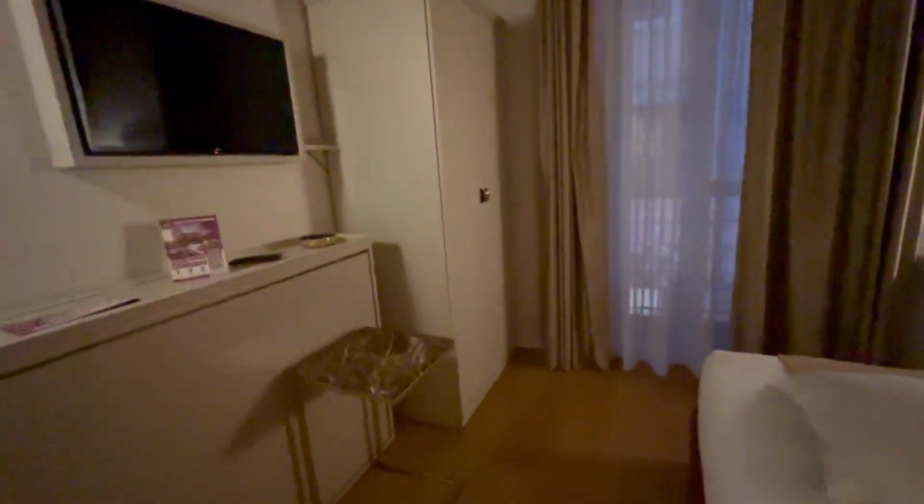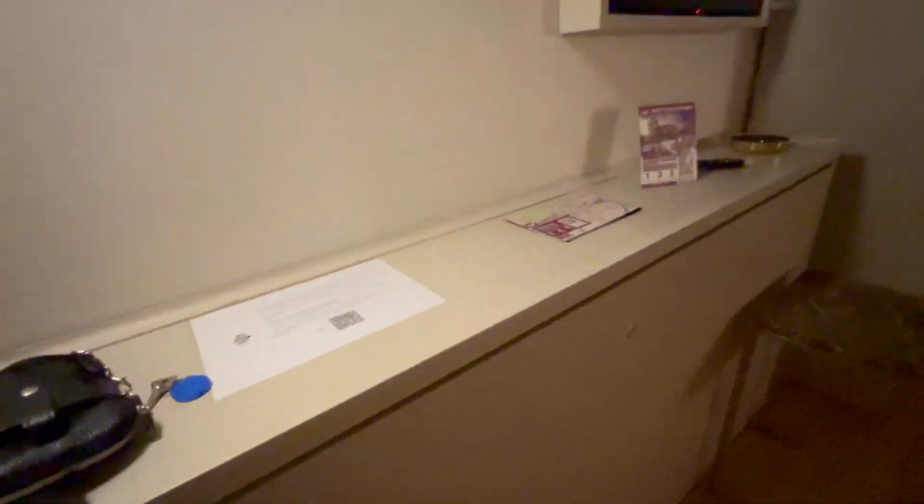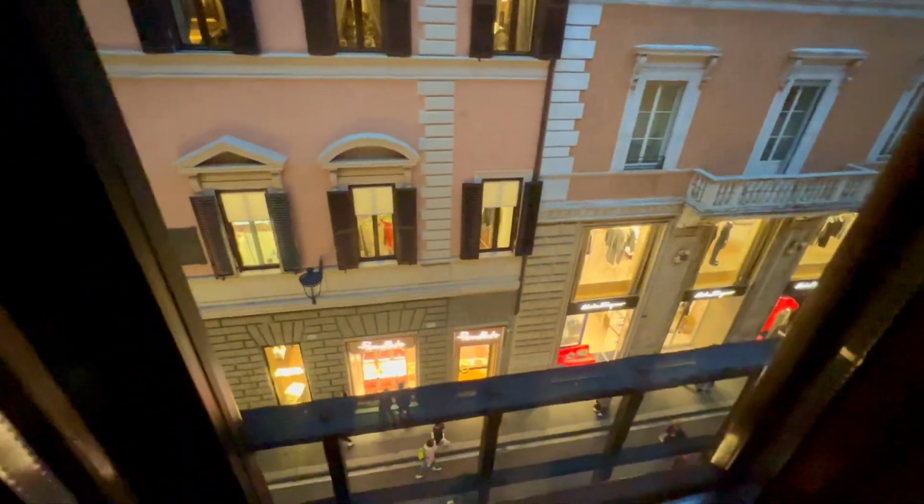The gentleman said there's a fridge in here that has bottles of water inside, which is great. And I've got cupboard space there. Obviously, I don't know what's in these cupboards, but I'll have a look after. And anyway, very simple. Wall television. And let me have a look out the window here. So we've got sheer curtains. And we are right. Oh, I've got a Juliet balcony.